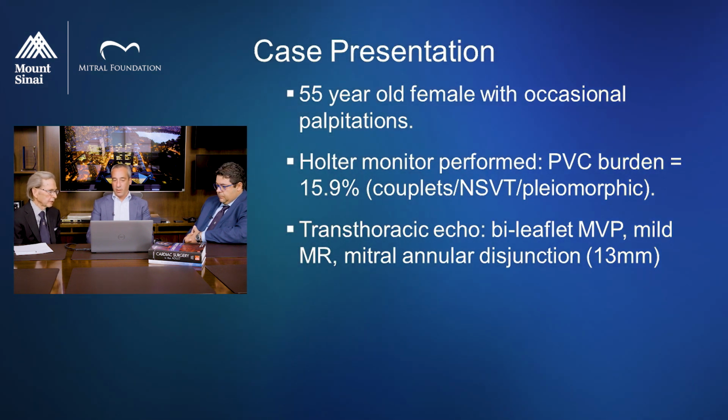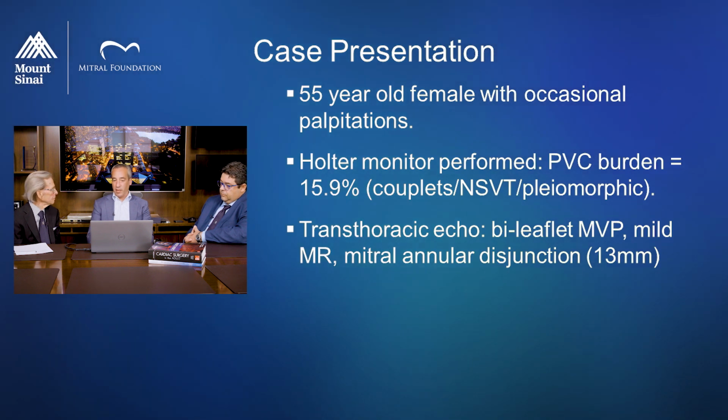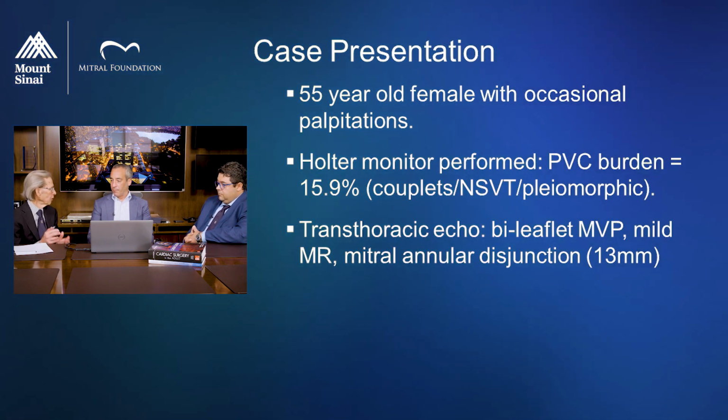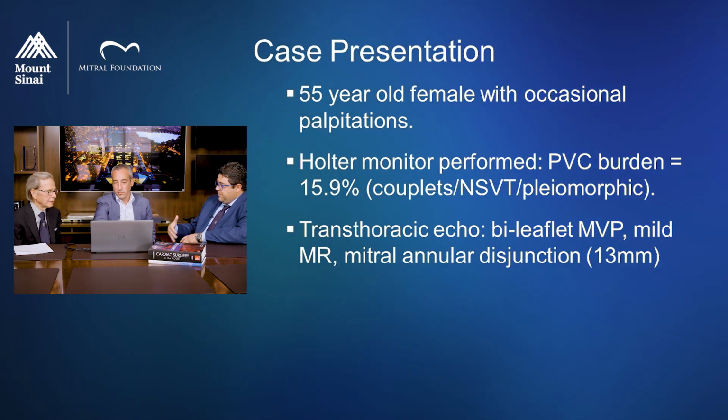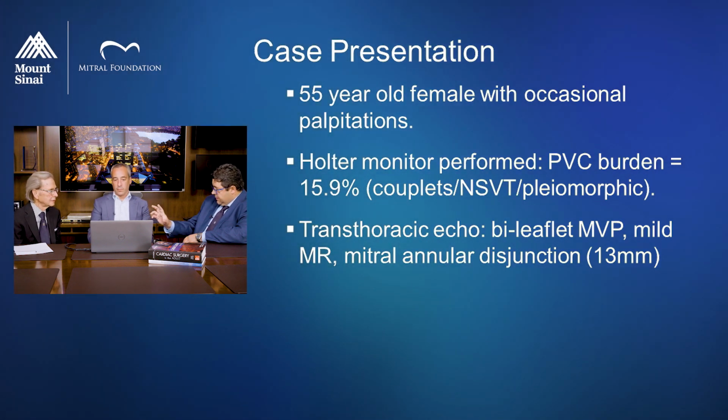Okay, so she gets an echo. They decided to do an echo because they saw the PVCs. She had bileaflet prolapse, mild MR at best, and they did note mitral annular disjunction about 13 millimeters. So it's getting into the range where you were more concerned about it. So this is an advanced prolapse already. So you have this disjunction. We know it's not in its nascent state. It's been going on for a while, despite the fact there is no regurgitation yet, which is important to you.